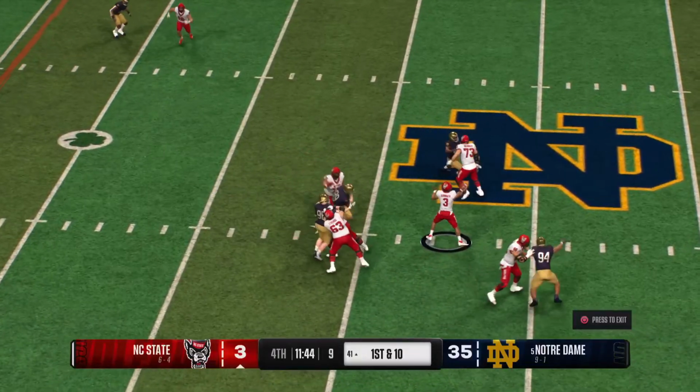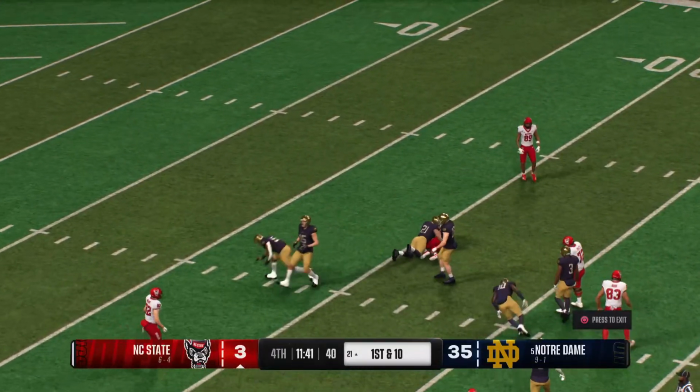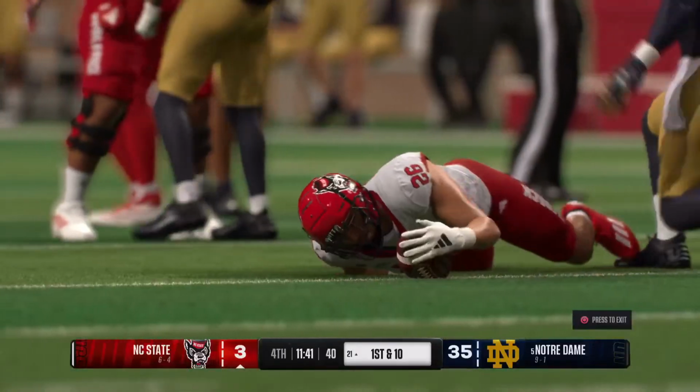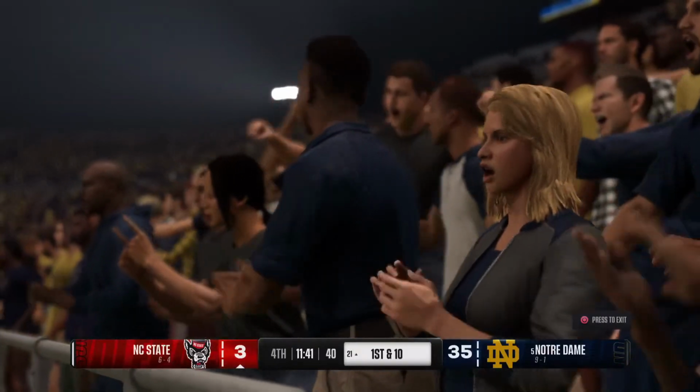Back to the air one more time. Back open in the middle. And he was loose and in the open field and on his way. A tremendous pickup on that one.